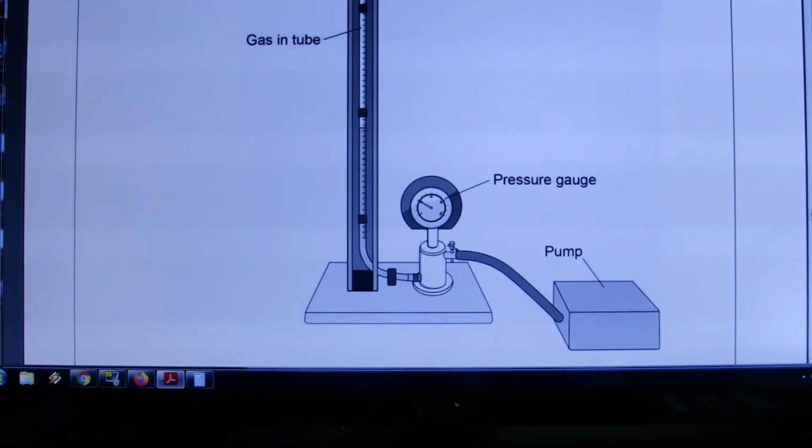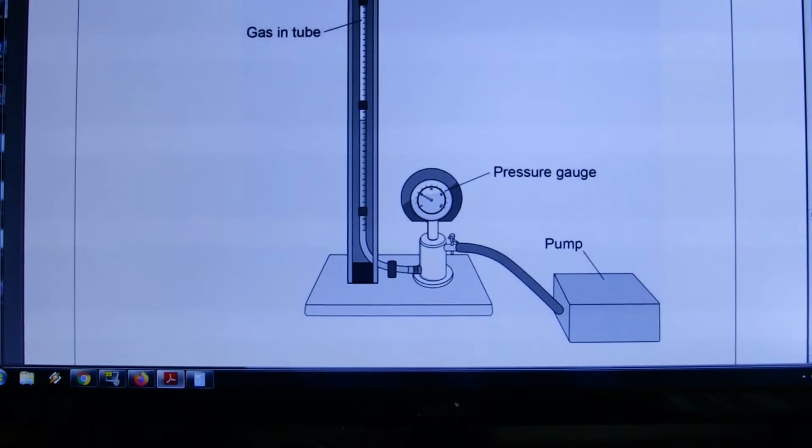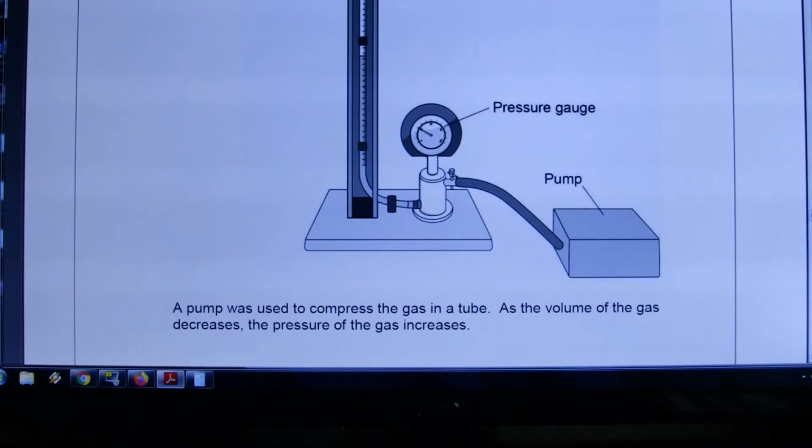Right, it's pumping liquid into the tube, oil probably, something incompressible, which water nearly is. This will be the top of the liquid. The gas is caught in this space above it, the upper part of the tube. So as the liquid is pumped in, it's compressing the gas more and more. Assuming the gas isn't just dissolving in the liquid.